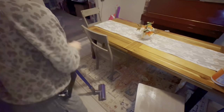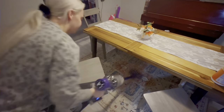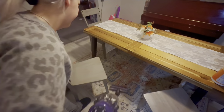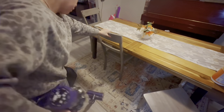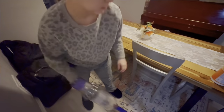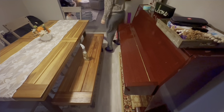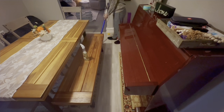Like if I see there's a lot of food on the chairs, or just a lot of gunk or whatever, like if they look greasy, I usually just wipe it down with the spray and just use a disinfectant wipe or paper towel or whatever. So now we're moving on. We're vacuuming the rug. Now y'all know there's probably a bunch of food and stuff on that rug, so we're getting it clean and then also vacuuming the rest of the floor.